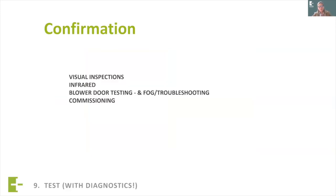All right, two more. Ninth is testing. I think I heard this in a number of the prior presentations, but it is so critical. The best of intentions don't necessarily pan out perfectly, and we won't know unless we inspect visually with our verifier team. Sometimes we use infrared when we have the right temperature delta to understand if there are insulation gaps.